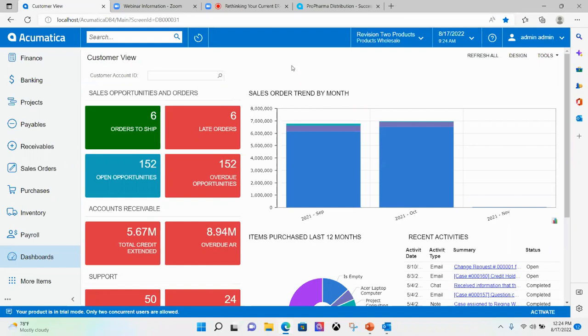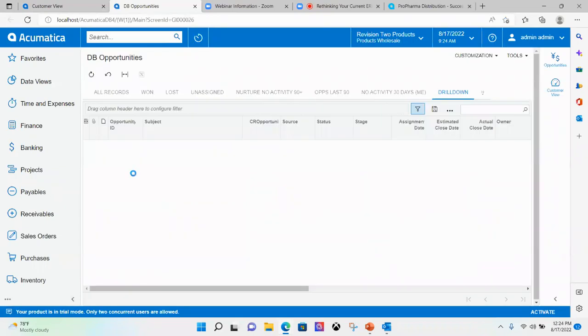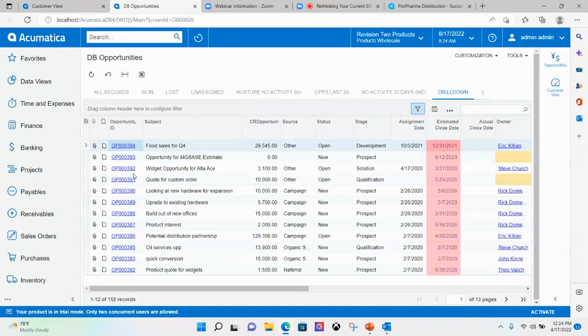So let's get into the system here. Let's drill down. Notice that when I highlight any of these widgets, I can drill down on them. So if I want to go into open opportunities, I click on that, and it brings me up what's called a grid in Acumatica.